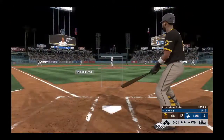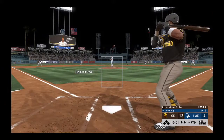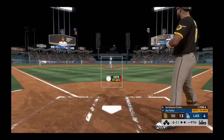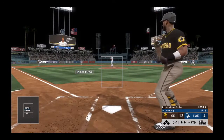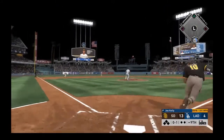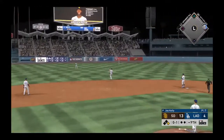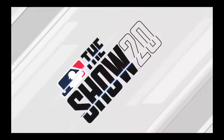Jurickson Profar digs in next. Leading off for San Diego, the left fielder, number 10, Jurickson Profar. Ready with the first pitch. Here it comes. The 0-1 on its way. This is line to left, and that finds some outfield grass. It's a base hit. With that, the inning opens with the Padres getting their leadoff man on base.